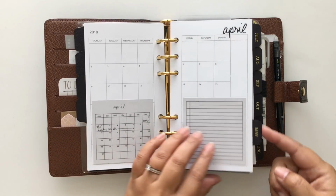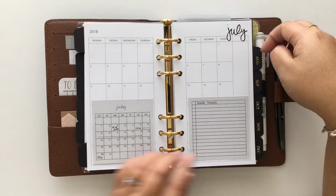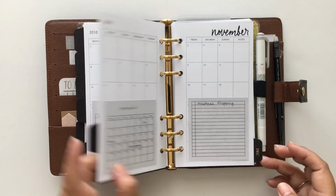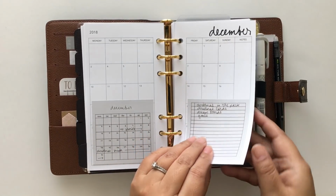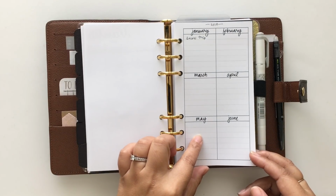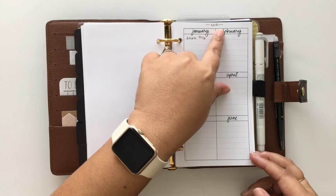I like to keep the whole year in here. And now that I have space in my personal size planner, I can do that. So I have all the way to December. And then after December, I have this sheet, which is also a free printable on my website. And here I have dates for 2019.